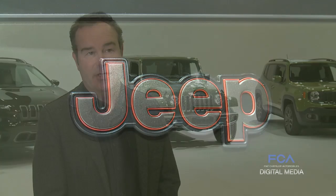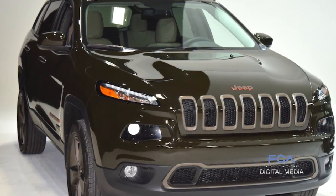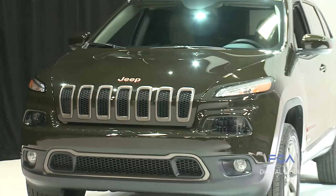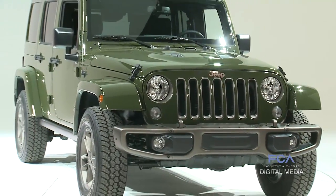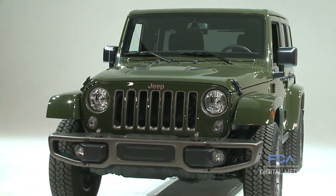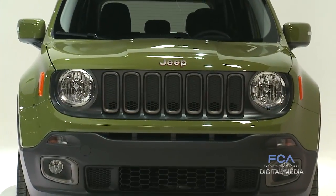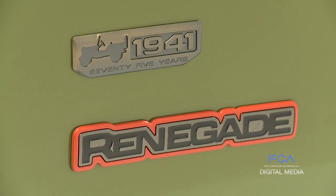Picking the color palette itself, we didn't want to have the same color on everything, but we came up with a range of military-inspired colors. And then for Cherokee, it's a really dark hue. It's called Recon. Very, very dark green, but classy, right? For the Wrangler, it's more of a military-looking green, kind of an olive drab, but not drab. And then on the Renegade, it's a much more fun, funky green on it.